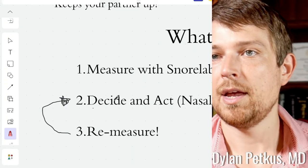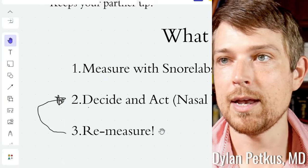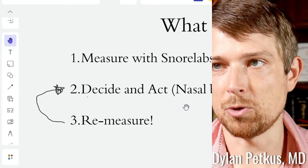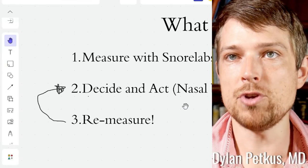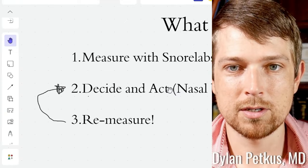Give me a break. In that, you want to first initially measure what's going on, decide what you're going to do about it, and then remeasure and then redecide. That's it. We'll get into some specifics in a moment. So just stick with me. That's the general framework here. Because if you don't know what you're tracking, you can be doing things and you don't know what's changing.